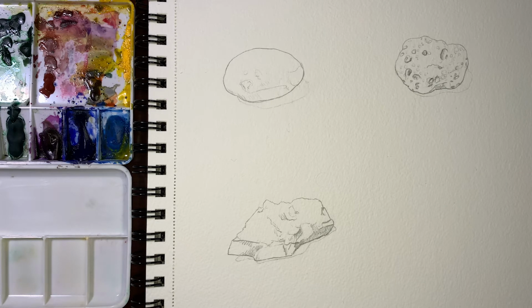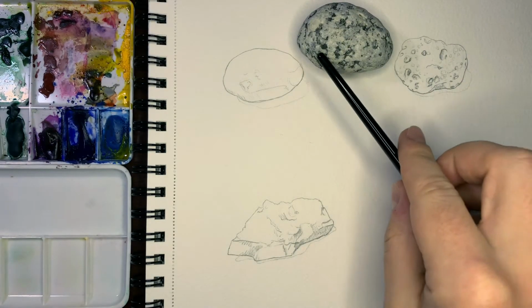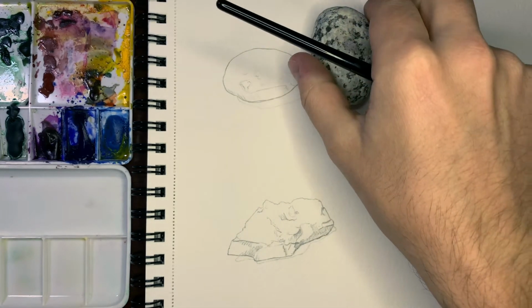Let's start with the watercolors. So I'm trying to create a base color for these rocks. If we're looking at the granite rock, for example, it's kind of a dull, muted gray. I'm looking at sort of a foundation color for this.